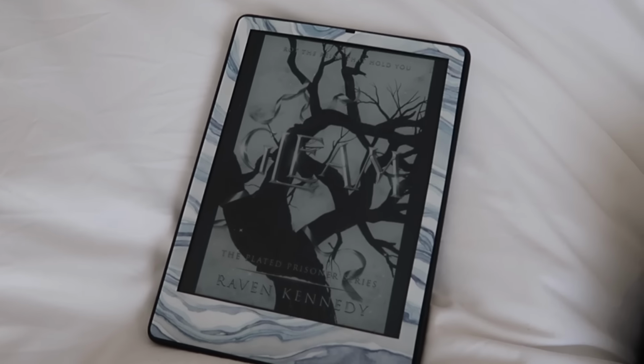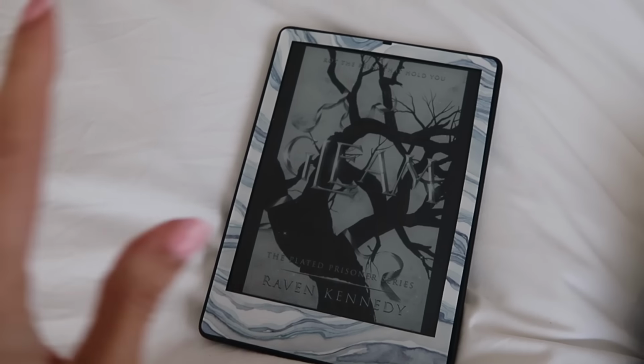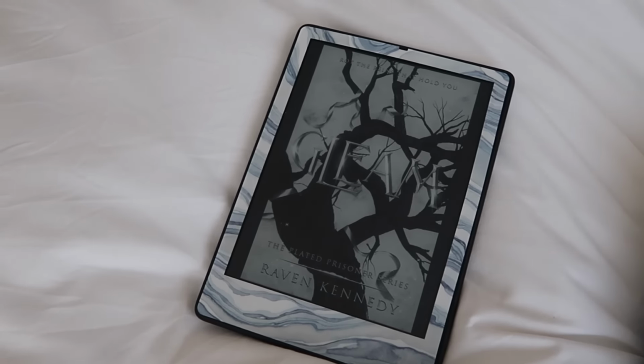I literally cannot focus today because this rocked my world. My favorite book of the year, for me at least. Like, this made me feel things, okay?